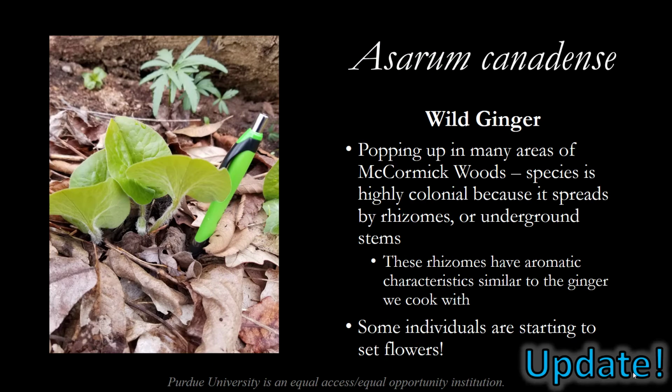Let's check up on wild ginger. Wild ginger is popping up in many areas of McCormick Woods. This species is considered highly colonial because it spreads rapidly via rhizomes, or underground stems. These rhizomes have aromatic characteristics similar to the ginger that we cook with, giving it its name. Some individuals are starting to set flowers on this plant.